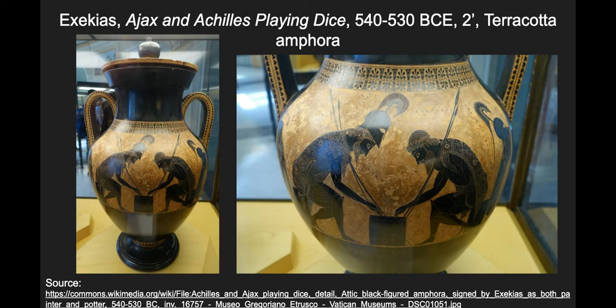So what kinds of liquids were stored in here? Things like olive oil and wine. They could also be used to store solids like grain. There are various types of amphorae. This one is about 2 feet tall, so it's pretty big. But there are others that are even larger that were used for transporting goods by sea.